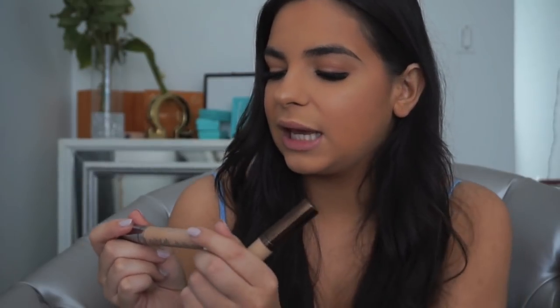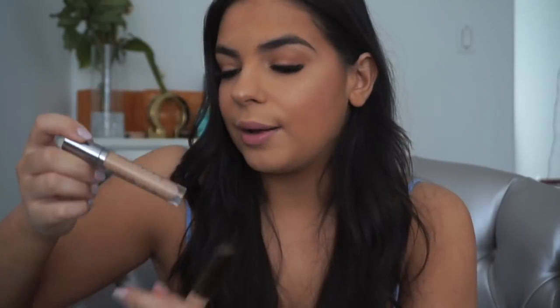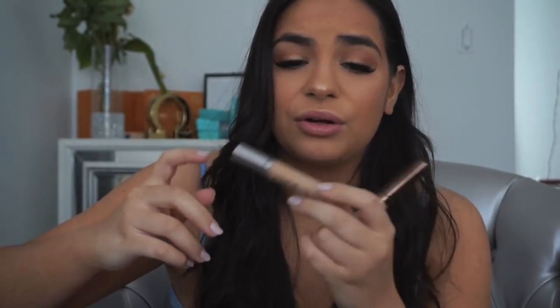If you watched my YouTube videos like 2 years ago, before my stupid ex-boyfriend deleted them, it is the Urban Decay Naked Skin concealer in medium neutral. I love this concealer. It's thin, but it has amazing coverage.